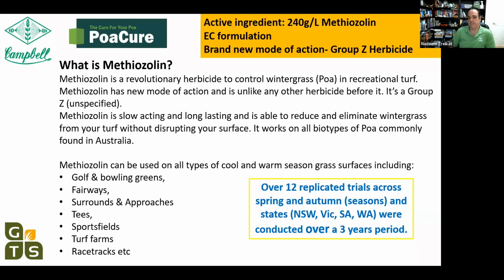So what it is, methylazolone, it's a revolutionary herbicide to control winter grass, PoaCure, in recreational turf. It's a brand new mode of action. There is no mode of action that's similar to this. It's actually unspecified, so there's no actual grouping with it. What you'll see on the label is Group Z. There are a couple of Group Zs already in the market, but it's a non-specified mode of action.